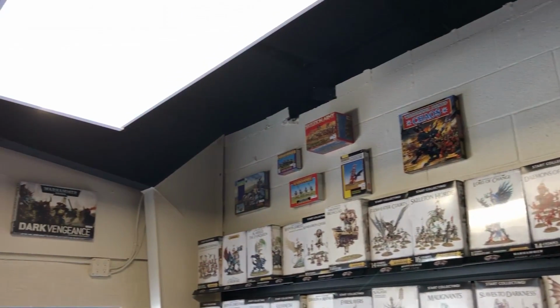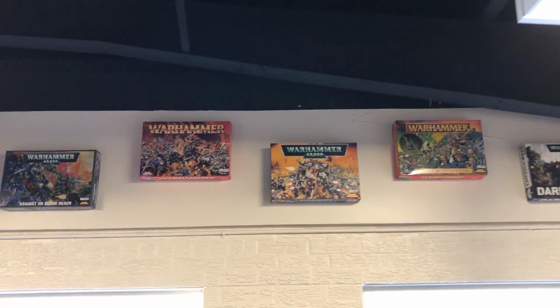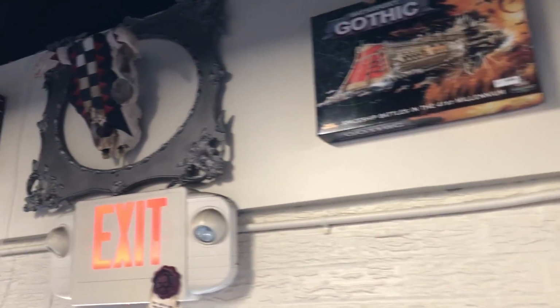There's the Dark Vengeance box. I recognize that one. But yeah, so this is kind of a neat thing. And they've got stuff kind of all over the building here like this, which I'm just going to show you, every nook and cranny of the building, just to give you a sense. There's the Gorka Morka box.